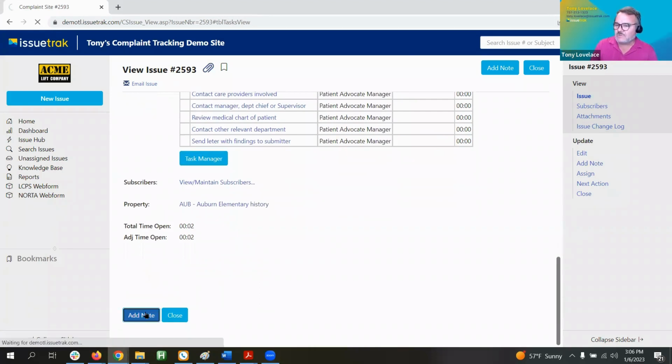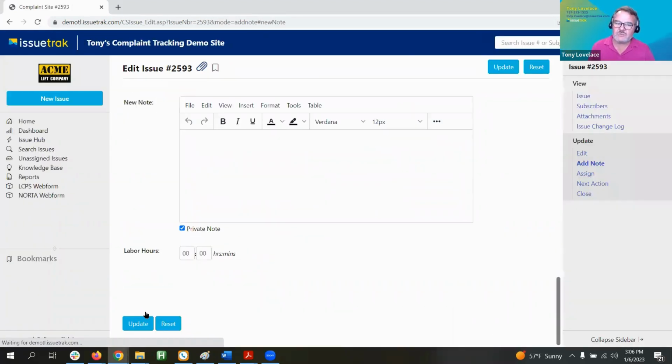We can add notes. So the notes are going to be two things here. We can document what we're doing to resolve this, like, hey, I called the patient, I interviewed them, here's what I found, or I had to talk to a healthcare provider and do coaching and counseling of an employee. We could also communicate with stakeholders that have a role on this particular complaint ticket.